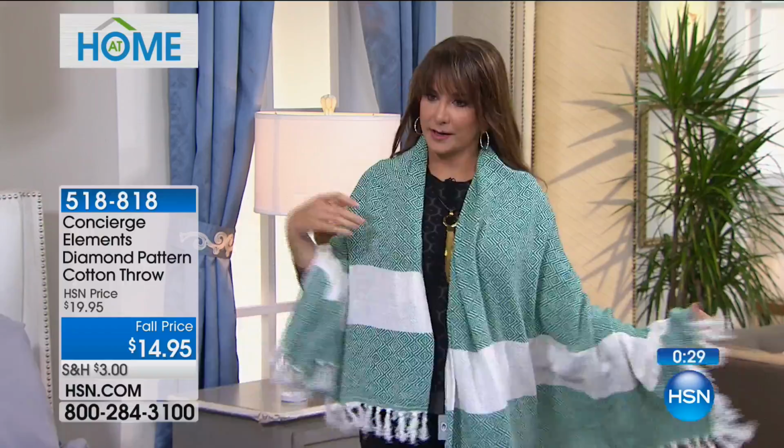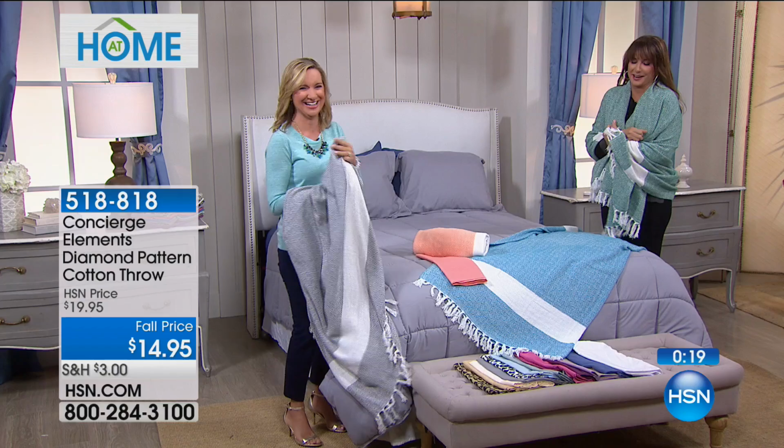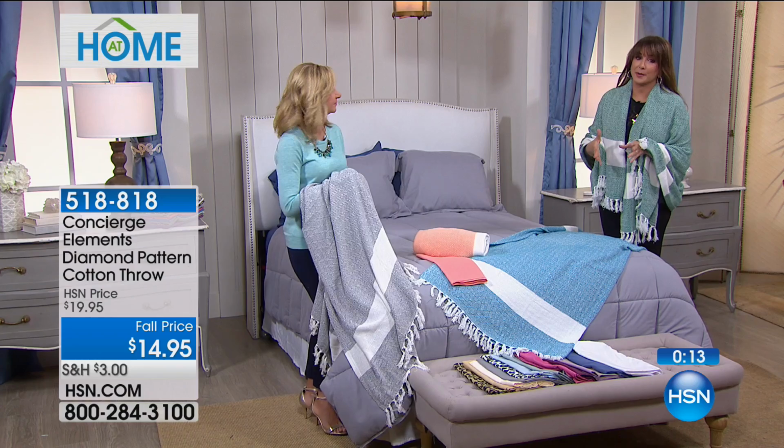You go into a store and find a scarf for like quadruple, and it would be like this big. This is very good. $14.95, a great fall price. Stock up on these because once these are gone, they're not coming back for holiday. And these are going to be hot for holiday, big time.